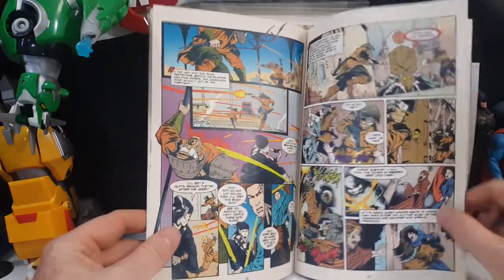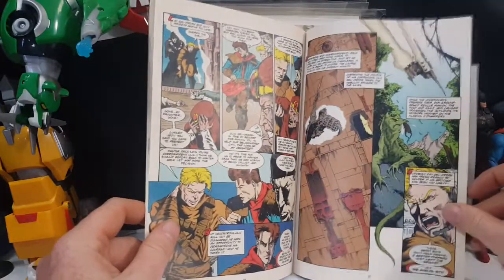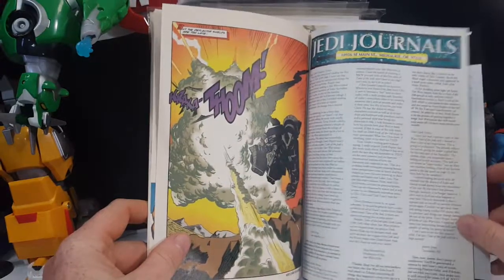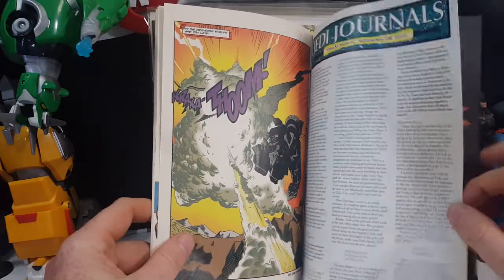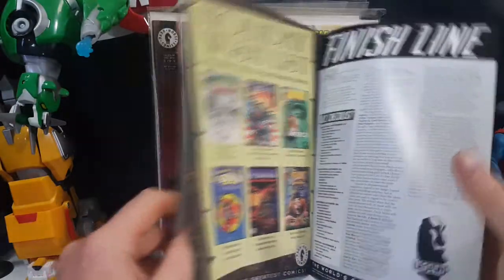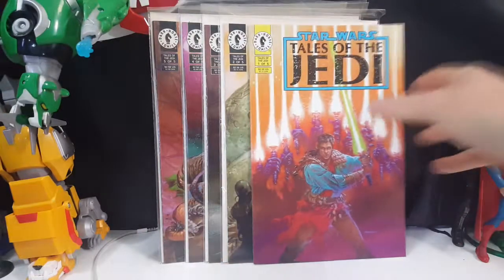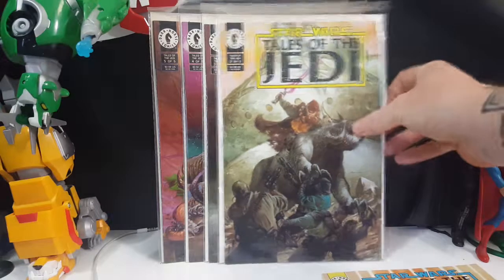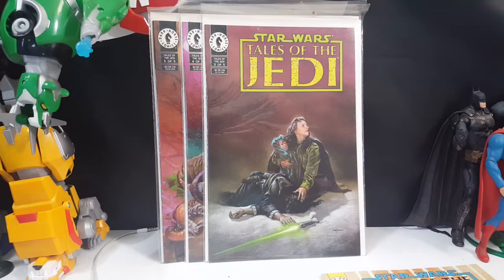I got these in a lot of comics that I bought from a former coworker of mine. He sold me his entire collection for dirt cheap, and these were included in it. Ordinarily, if I had seen these just sitting on the shelf, I probably wouldn't have bought them. But since they were included in the lot, I went ahead and got it.